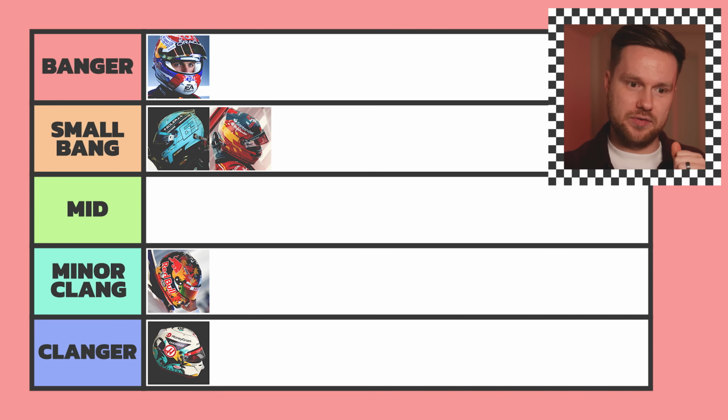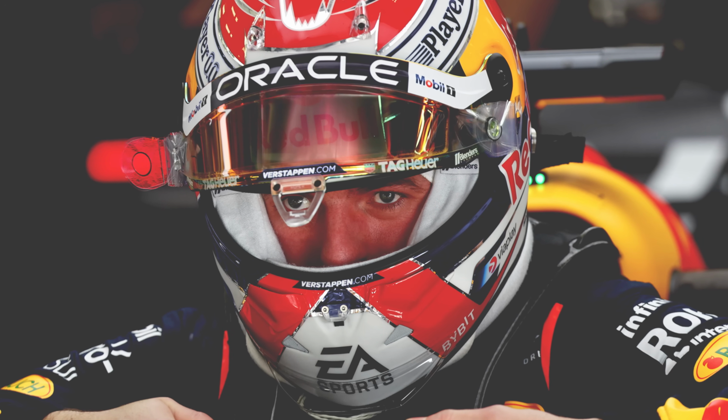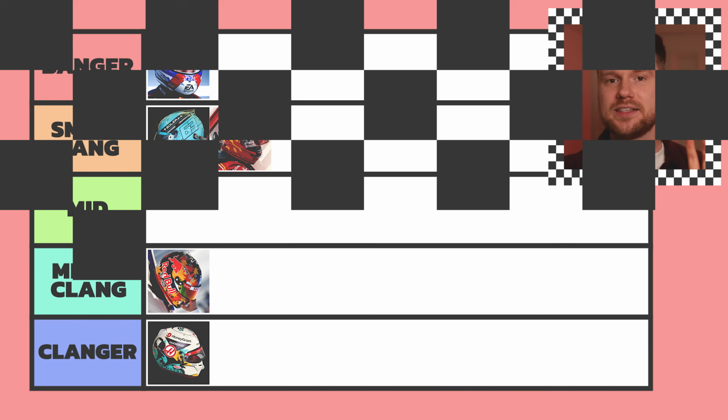I love what he's doing with his helmets right now, Max. The bright blue for me is the thing that really sets it off, actually. I think if it was the darker Red Bull blue that they use on the actual car and the race suits, it wouldn't hit anywhere near as nicely as it does.